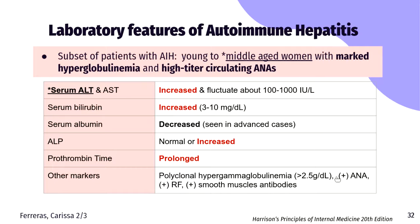So, to emphasize, some of the diagnostic criteria for autoimmune hepatitis will be the autoantibody present, the serum IgG level, the typical or compatible histologic features, which will be discussed on the next slide, and the absence of viral hepatitis markers.